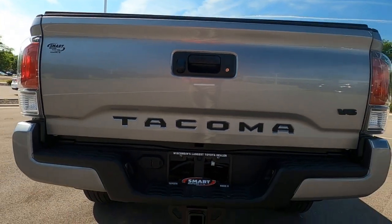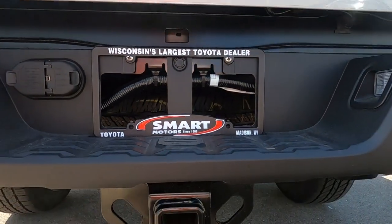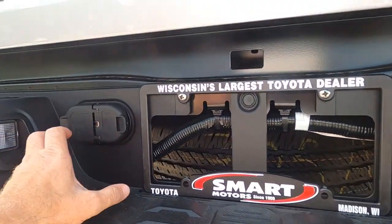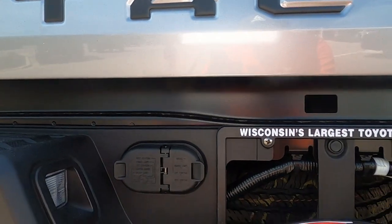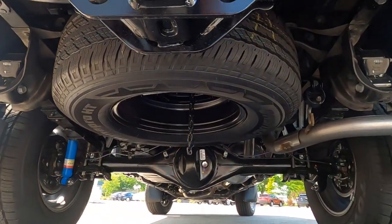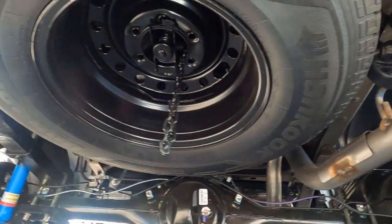Take a look at your bumper and your towing package. A step bumper with lights. We do have the Class 3 trailer towing receiver, and then it is pre-wired, so you've got 4-pin and 7-pin wiring ready to go. And then down underneath we do include a full-size spare tire. Here's a quick look at your suspension and your exhaust.